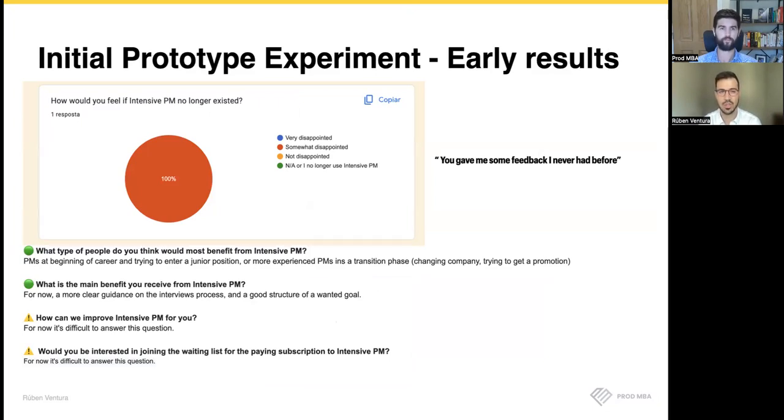So this is the result of the survey. I know it's only one answer, but when she was asked how would you feel if intensive PM no longer existed, she said somewhat disappointed. So I kind of highlighted here the good things: when asked what kind of people do you think most benefit from it, especially PMs at the beginning of career, but also more experienced ones. And also what is the main benefit, which is gain more clear guidance on interview process.